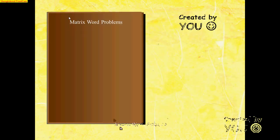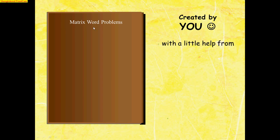And then of course the matrix word problems. Those are the two that we just did, the ones that are matrix operations, that's the D1 through D3 problem, and then linear systems. That was the Thanksgiving problem.